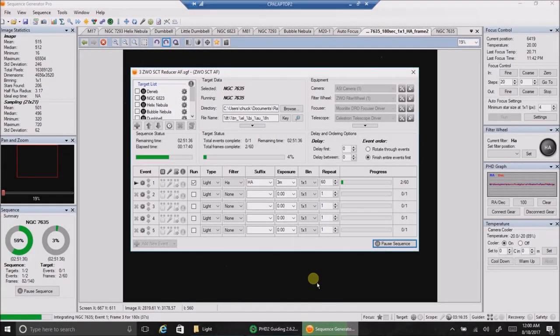Hello, folks. Tonight I'm going after the Bubble Nebula. I got off to a bad start a couple of weeks ago, and I tossed away that data because my autofocuser wasn't working right. I screwed something up. So I'm redoing this one, and I'm going to be doing 3-minute exposures. I'm going to capture HA all night today, and then move on to probably sulfur or oxygen on the next night.